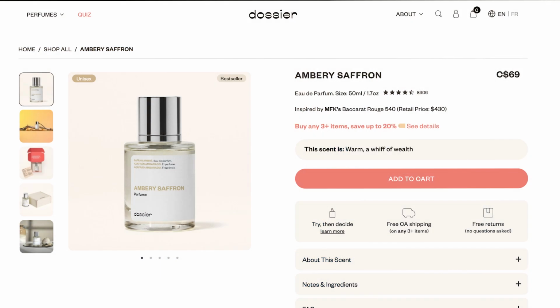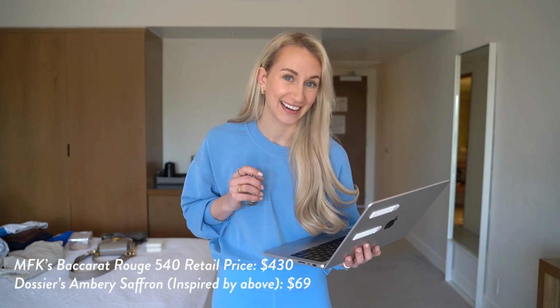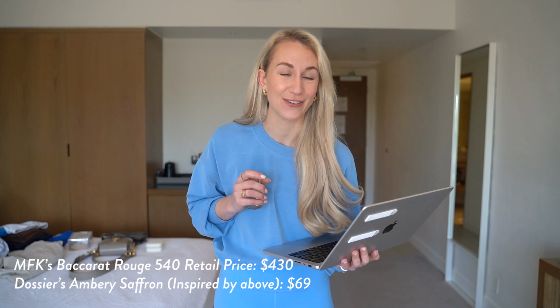So the MFK's Baccarat Rouge 540. This scent has been really going around and it is so popular. It's got notes of rich, sizzling cedarwood and amber, but it retails for $465. I have never spent that much on a perfume. I was debating on buying the Killian one and that had me in a chokehold.